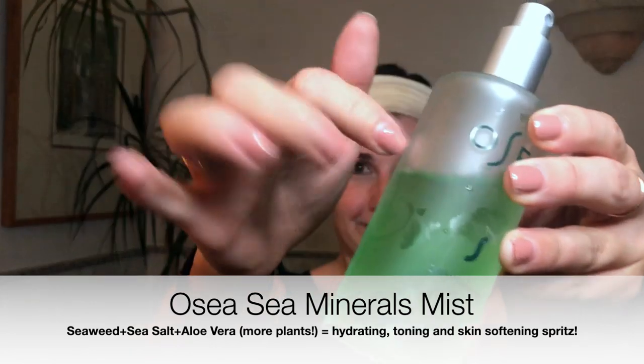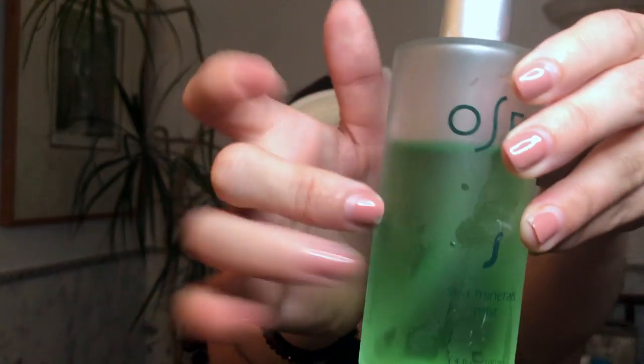Also, you can hear that little ASMR. All of their packaging, all of their bottles are glass, which makes it look so high end and beautiful, but also good for the environment. They have a huge sustainability mission, which you can read more about in the link in the show notes.